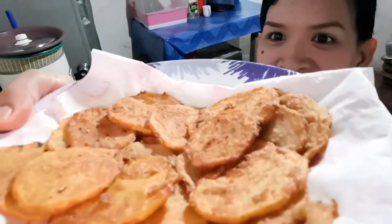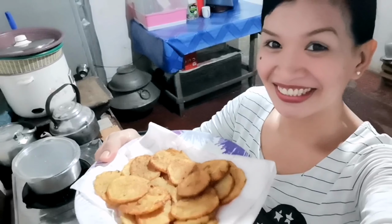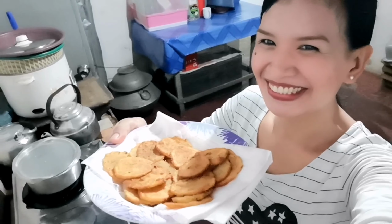Ayan! Our mojos potato is ready. So here's our mojos potato. Let's try it first.